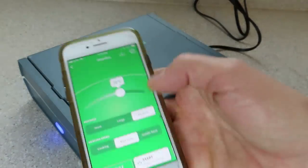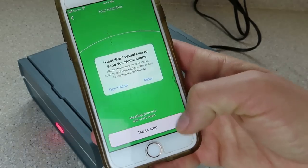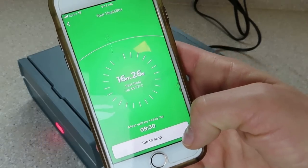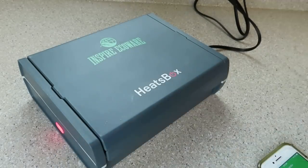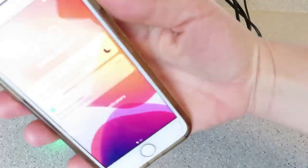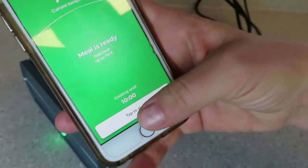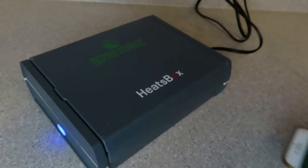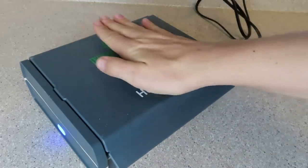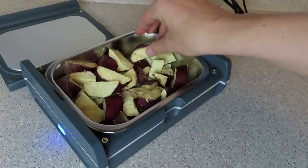So it's all app activated. As you can see, the blue light is on, meaning that the Bluetooth is activated on my app. And then I can set it to different temperatures. The red light means it's heating. And so the first one with the potatoes, I decided to try at just 70 degrees Celsius. And I get alerts saying, hey, it's done. And then you just tap it to turn it off. I thought this was such a cool functionality, especially for someone like my husband or even my sister, like we said, who's on the go, who doesn't have access to a microwave.